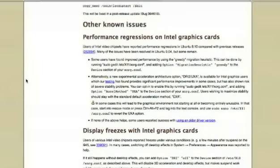There's been a huge performance regression on Intel graphics cards. Huge. Now, this is not necessarily Ubuntu-related. It's an Xorg deal, but go frickin' figure. But why? The Intel GMA is now the number one graphics chip sold by manufacturers, and there is a huge performance regression.